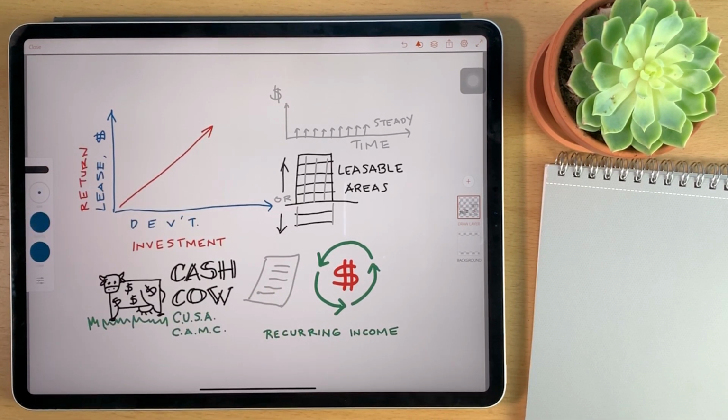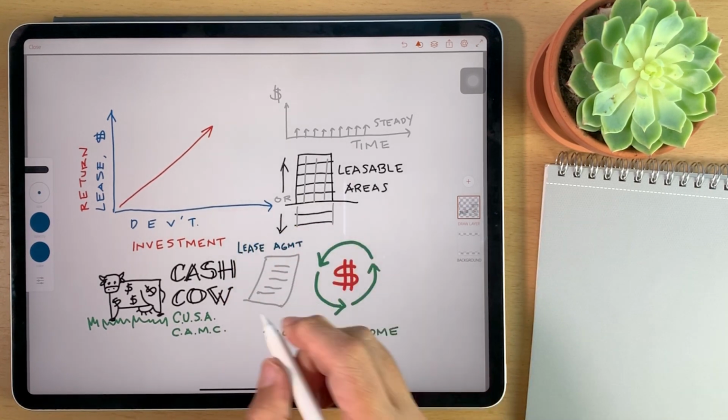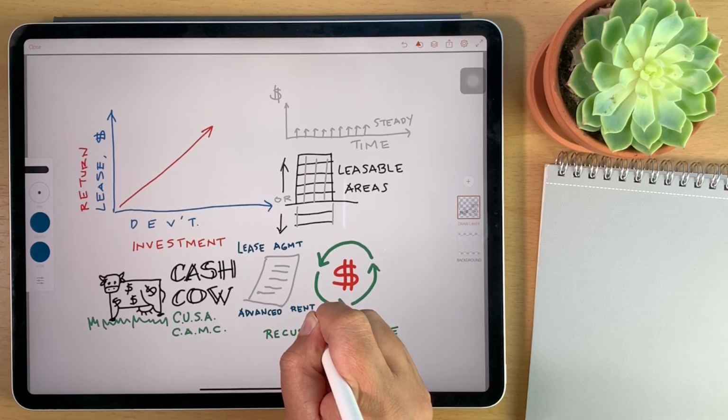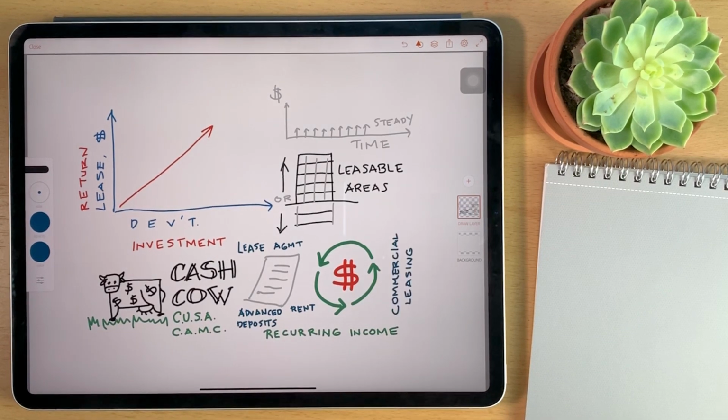These contracts between you, the property owner, and the tenant can be for a period of a year or more or less. You can ask for rents in advance and for deposits. You can also include provisions on rate escalation or lease rate increases. Again, to watch the lesson on commercial leasing.